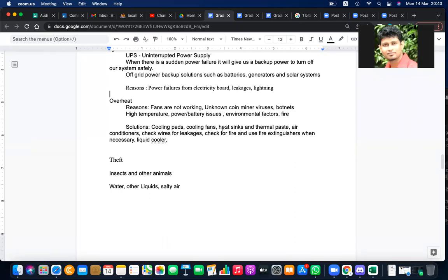Don't think much about that if you don't know, but just write down: overheating can be due to a virus even. If your fan is spinning very hard and your processor usage is really high, please think about that; maybe it is a virus. If not, check whether there is dust, and clean the dust in the fans.